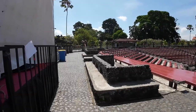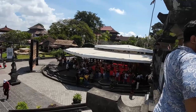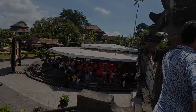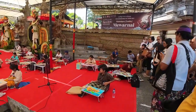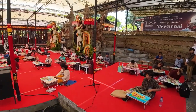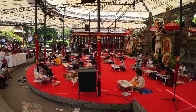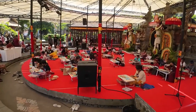Now, how did I get down? I'll go down this side. So hello, what have we got going on over here? Looks like a workshop of some description. We'll go down and have a look at that. Okay, so I think I got the idea here. These are all school kids. I don't know what age they are, pretty hard to tell. But they're doing colouring in.